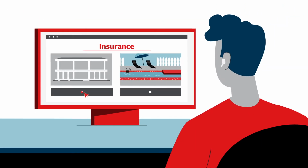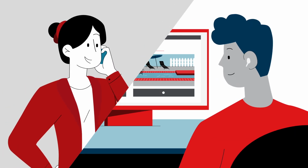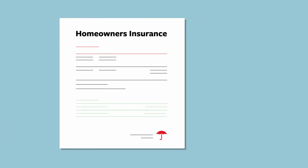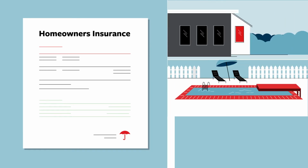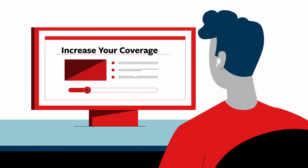Here are some tips. Before you renovate, ask your agent if you need to make any changes to your homeowner's policy, because some upgrades, like adding a living space, a pool, or other detached structures, may require you to increase your coverage as a result of the renovation.